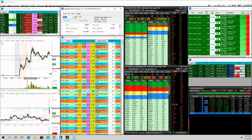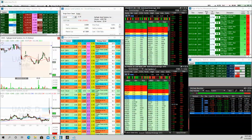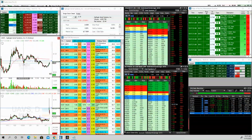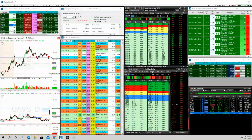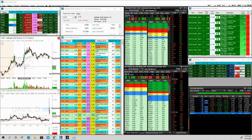On this 90-cent reclaim, I got to go to a one-minute chart. But this was a really good trade yesterday. I know some of you guys took this one. Yeah, UAVS, this was a really nice wash trap and squeeze pattern. Beautiful one because you had a set nice risk, right?